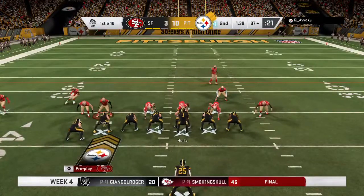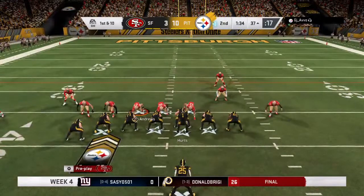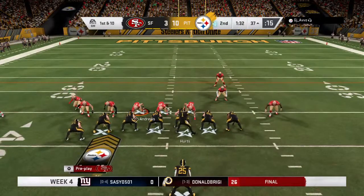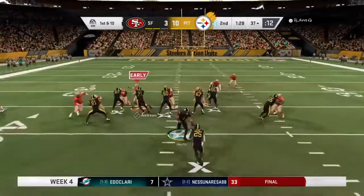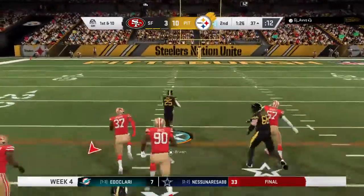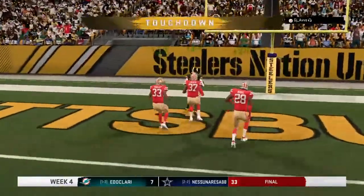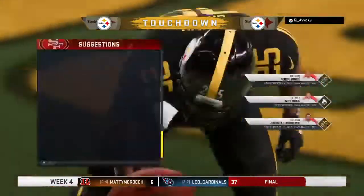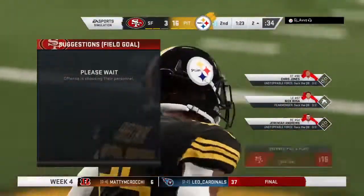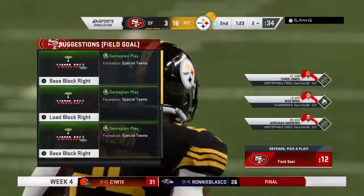Man up. Check three. Now a carry for Brown. Look at this, middle of the field, a breakaway, and into the end zone. Touchdown, Pittsburgh. A great effort there with touchdown number 12 on the year.